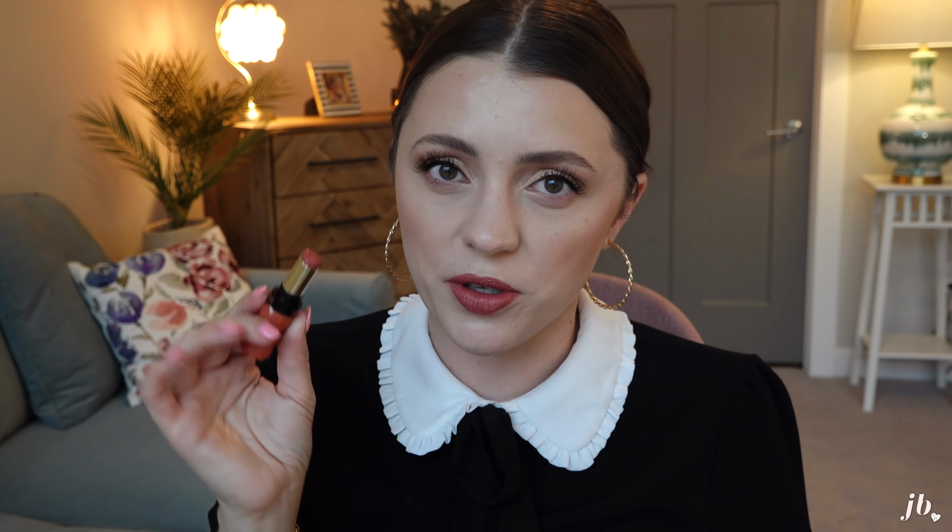Ooh, I'm wearing this Milani lip product. I hate when they don't have the exact name of it, but it's in the shade Lustful. I'll put it down below. And it's just so nice and moisturizing. I put it over a lip liner that's a little bit deeper than this, and they just look really nice together. The liner is the Buxom Plump Line Lip Liner in Hush Hush.